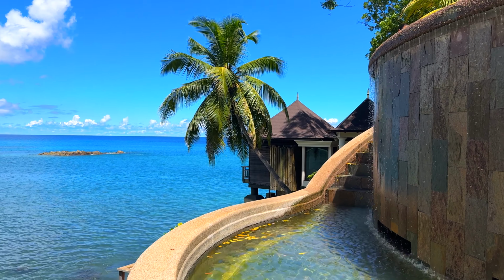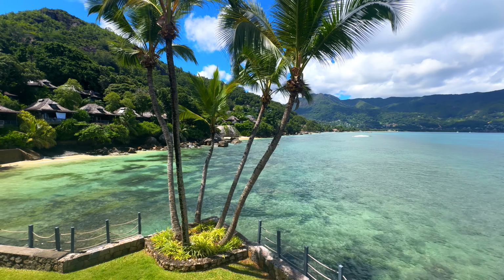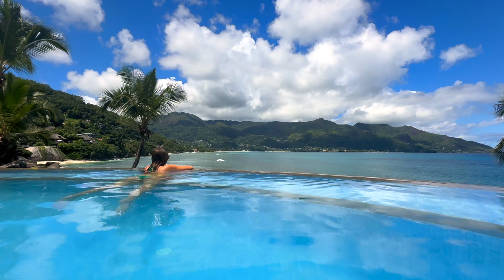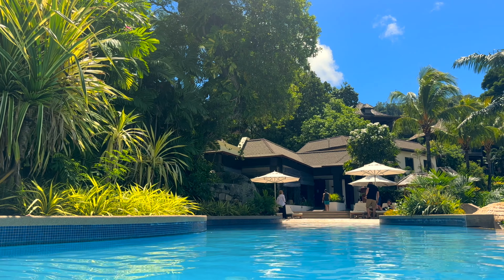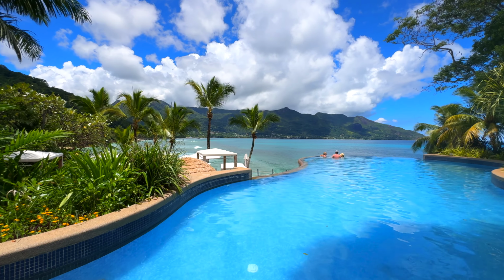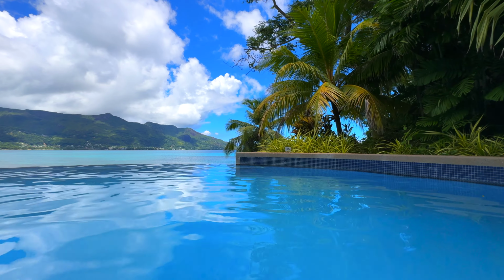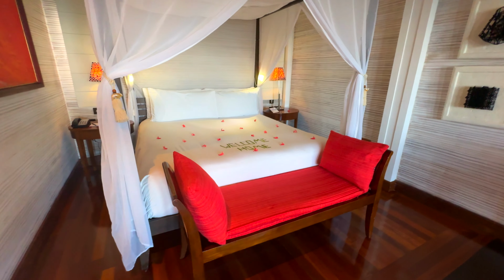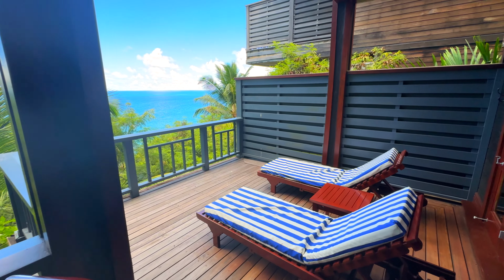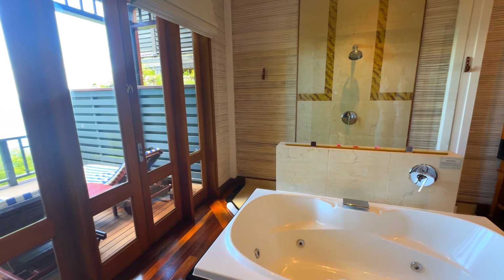Before the trip, we spent quite a bit of time researching some nice hotels, and I think mainly it was the spectacular infinity pool here which sealed the deal for us. And I've got to say, this was probably the nicest hotel room we've ever stayed in. It was a huge room and the overall decor was really well done.